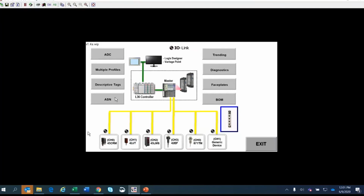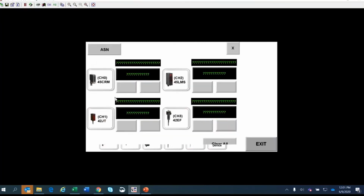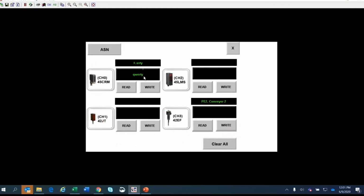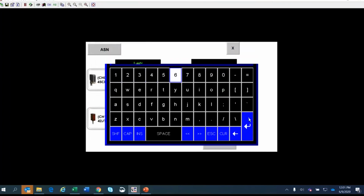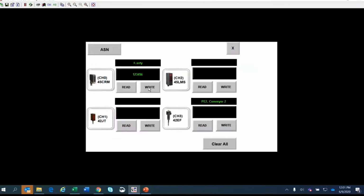We have created a field in here which we call application specific name. You can assign a name to a sensor, and it's a 32 character field. I'm going to change this name to something else and write that as the name for that sensor. The idea here is that with that field, you may say, this is my in-feed sensor, this is my out-feed sensor, this is my jam detector. Give the terminology which is proper for the machine or the conveyor, so that it's easy for the guy to see where the issue is.